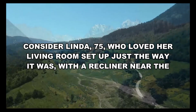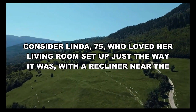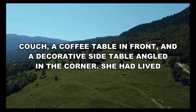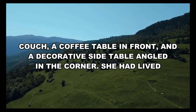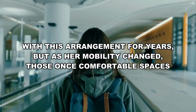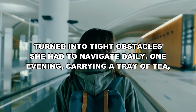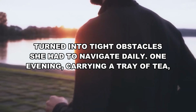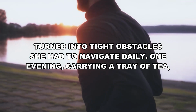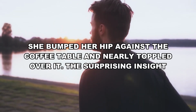Consider Linda, 75, who loved her living room setup just the way it was, with a recliner near the couch, a coffee table in front, and a decorative side table angled in the corner. She had lived with this arrangement for years, but as her mobility changed, those once comfortable spaces turned into tight obstacles she had to navigate daily. One evening, carrying a tray of tea, she bumped her hip against the coffee table and nearly toppled over it.